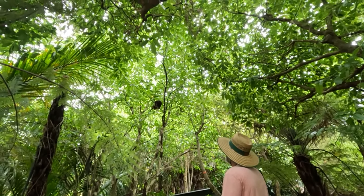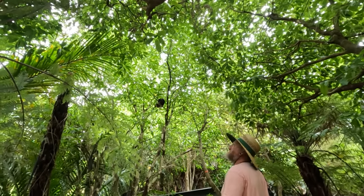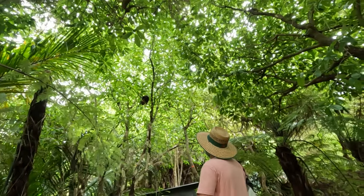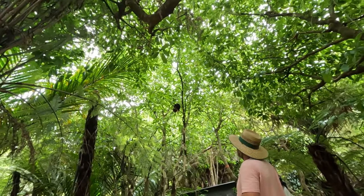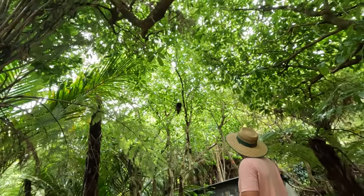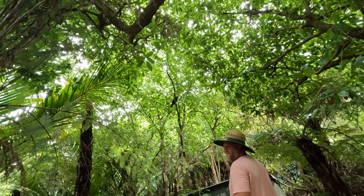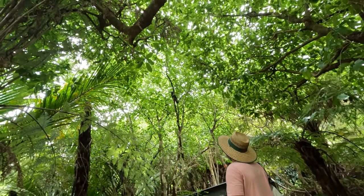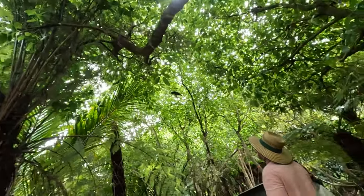He's like 8 feet from me. He doesn't seem too afraid. That is so cool. Quite calm, eh? Quite big, aren't they? Yeah, they're strong birds. Where's the other one? It's ripping off the bark. It's eating the leaves.